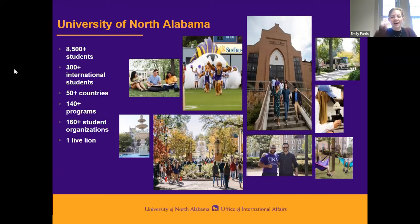So just some general information about the university to give you some highlights. We have almost 9,000 students currently. About 300 of those are international students from 50 different countries. There's a large variety of programs, both undergraduate and graduate. So there's more than 140 different programs for you to choose from depending on your interest. Some of the top programs that international students choose is our AACSB accredited business programs, both undergraduate and graduate. Some other popular programs are exercise science and engineering technology. But as I mentioned, there's a large variety. So depending on your interest, I'd be happy to send you more information about a specific program.